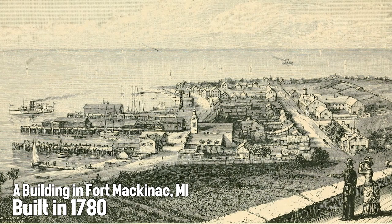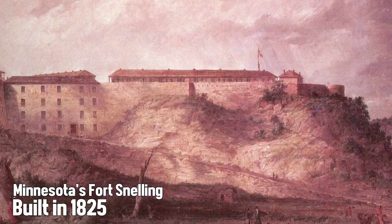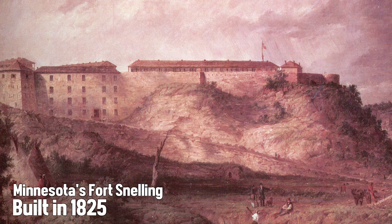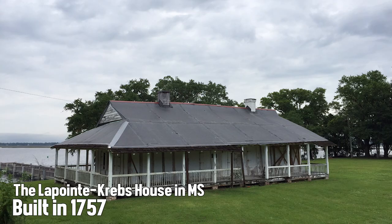Another fort. I'm getting sick of forts. This is Fort Snelling in Minnesota, right outside of present-day Minneapolis, at the confluence of the Mississippi and Minnesota rivers. It was built in 1825 and is made of brick and stone. The land on which this was built was purchased from the Native American Dakota people. We paid the Dakota people $2,000 for the 100,000 acres on which the fort was built. They got ripped off.